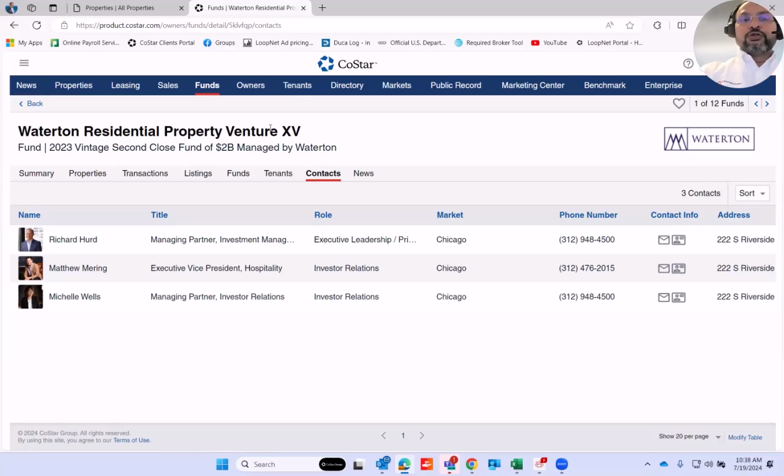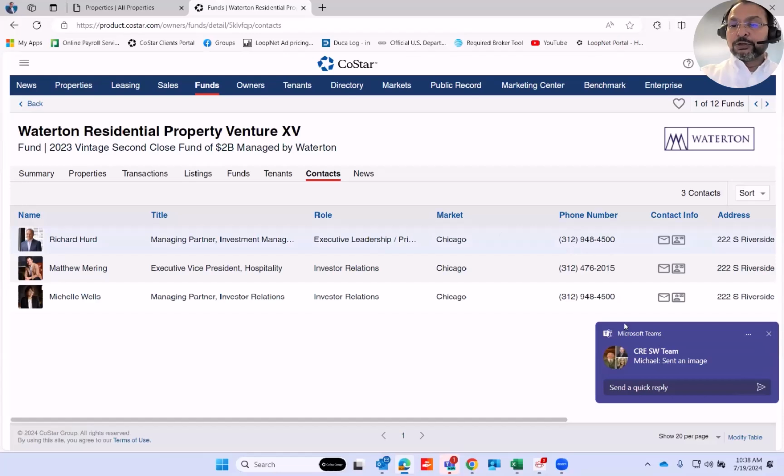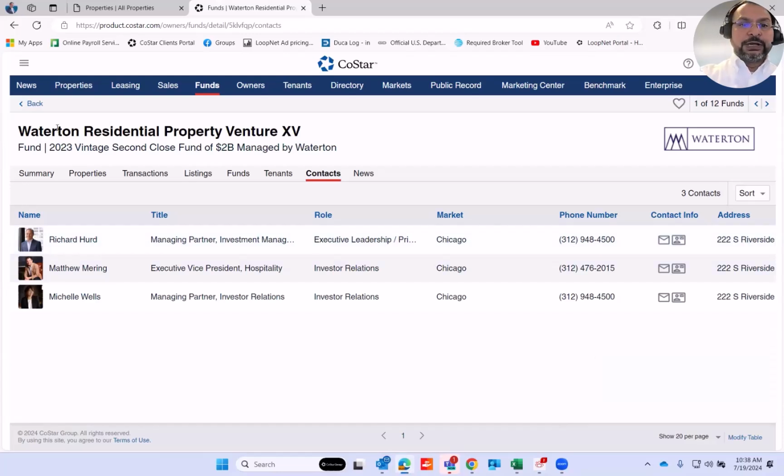Now we are going to go back, and remember, you want to buy from a fund. You may have a private investor office that you are working with, or you yourself are a big private investor office and you want to work there. You can go into the funds and look for the funds that are actively disposing.